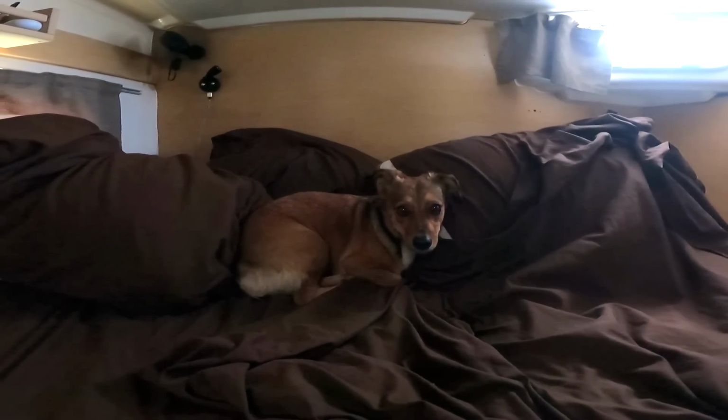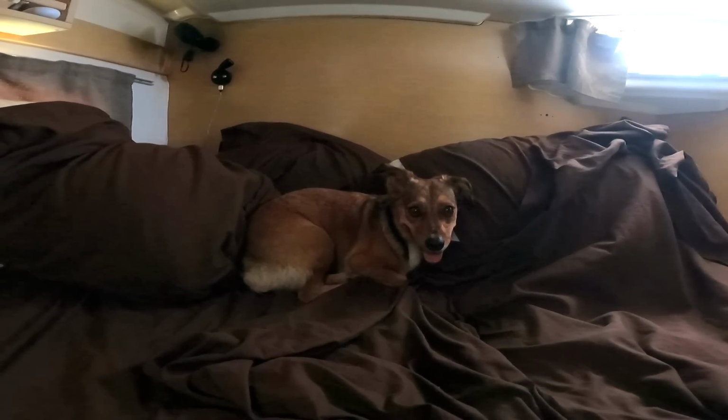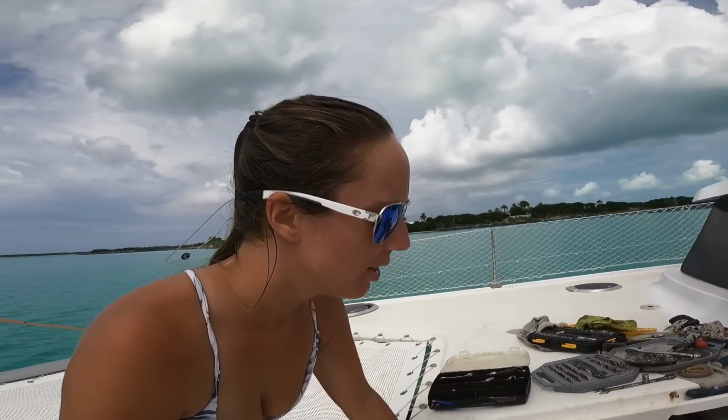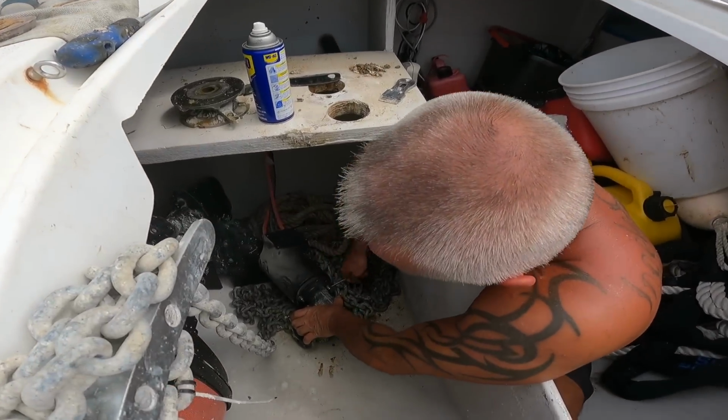So whenever there's any form of storm, lightning, rain, anything, this is where Fox wants to be. We can't catch a break. We just anchored in this beautiful place, and the windlass, well, when I was dropping the anchor, I noticed that the windlass was kind of shaking a little bit. It doesn't normally do that. So I told Davy about it, and we have issues. What's going on? It's probably easy.